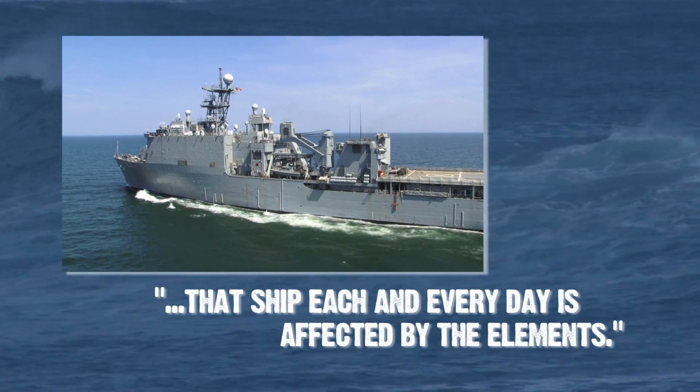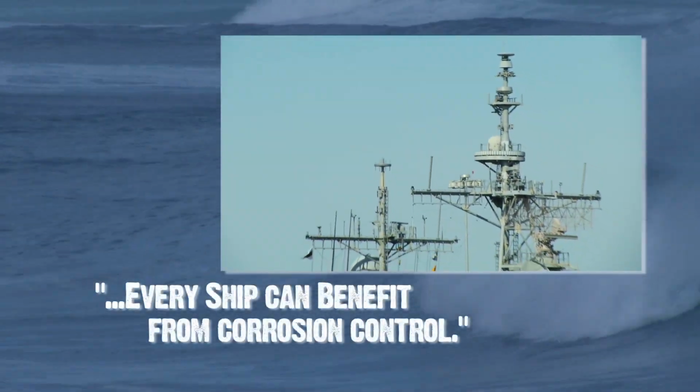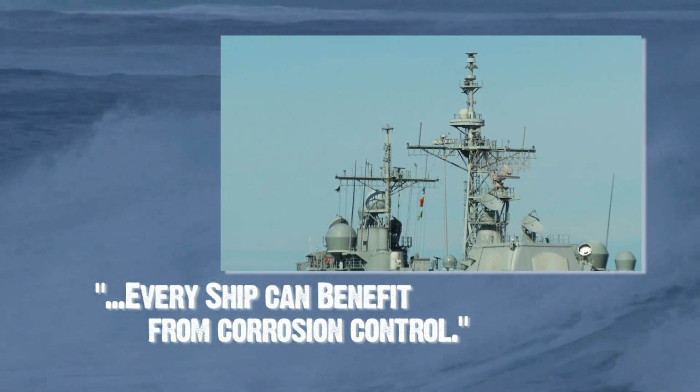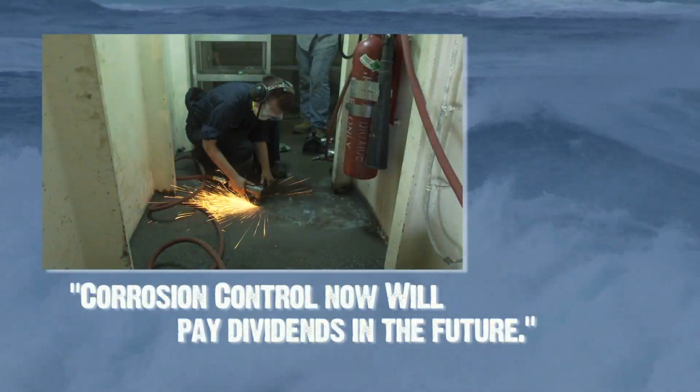You've got to understand that that ship, each and every day, is affected by the elements. Corrosion is the #1 problem in the fleet today. Every ship can benefit from corrosion control. Corrosion control now will pay dividends in the future.